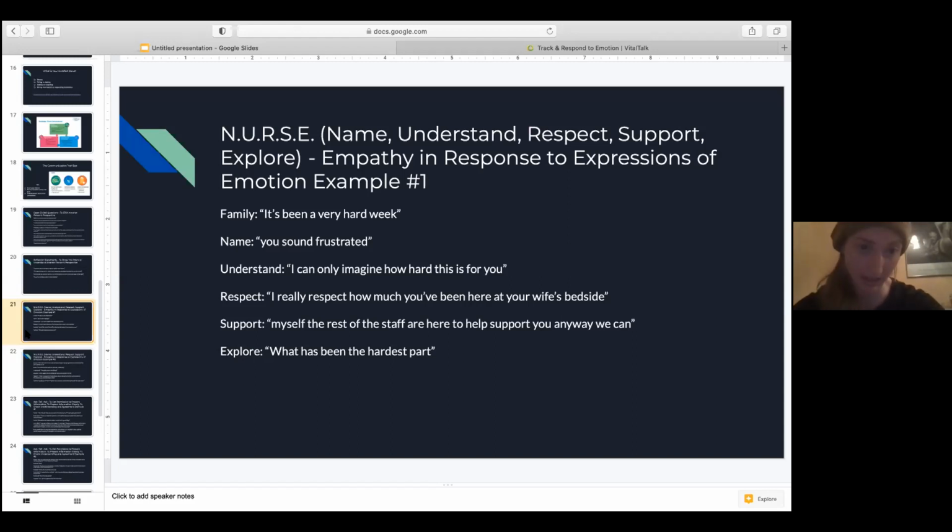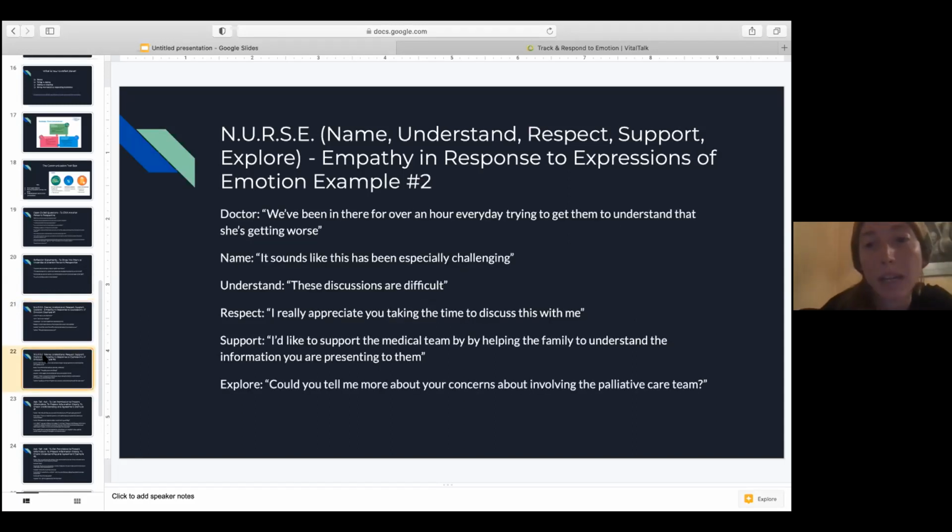So if the family says, it's been a really hard week, you could say, "You sound frustrated," or "I can only imagine how hard this is for you," or "I really respect how much you've been here at your wife's bedside." And then also remind them that we're there to help them, and then to ask them, what's the hardest part about this?